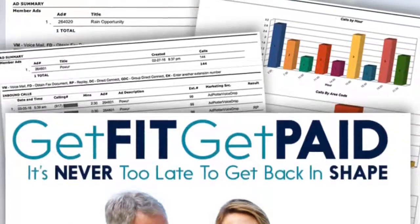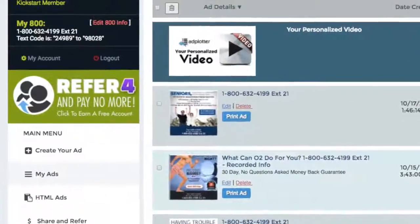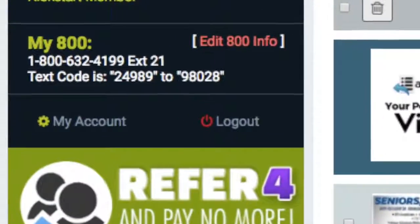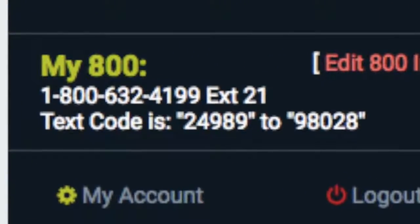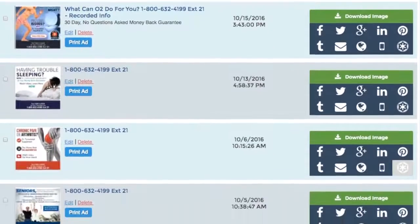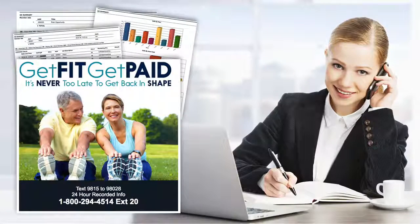When you register for our system, you're assigned an 800 number with a unique extension featuring a recorded audio ad, along with your own text for info code. Your number is then featured on dozens of pre-made ads that you can market with a push of a button. Now I'm going to demonstrate the power of this technology. Let's start with how the 800 number, the extension, and the text for info code work.